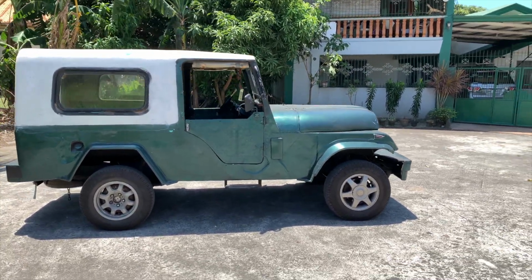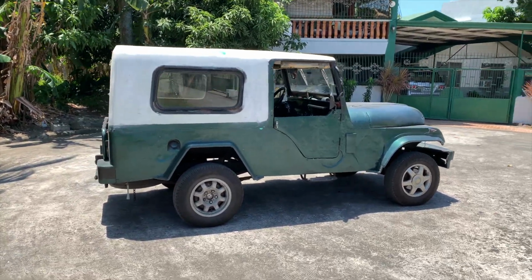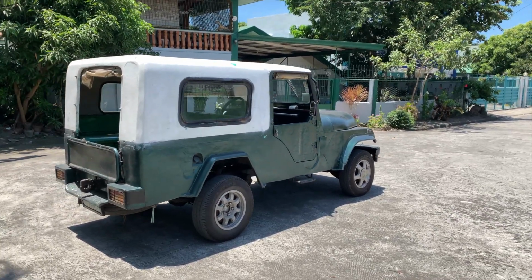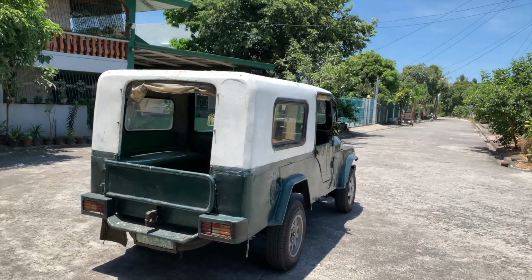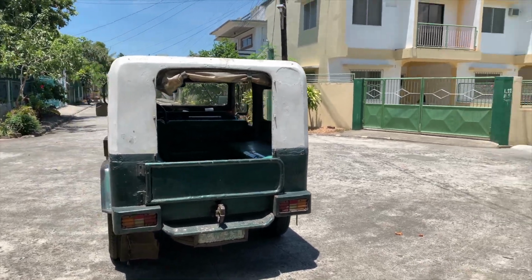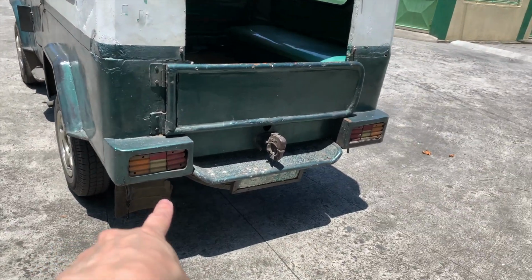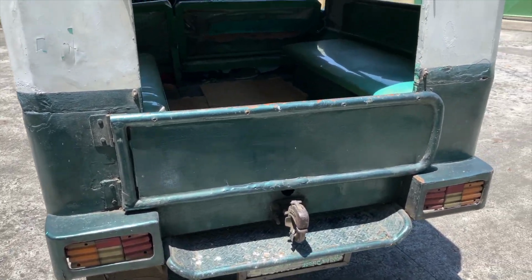So it was a Willy's Jeep, and then they chopped it up, they made it long, that way about 12 to 16 passengers could fit in the back. And then after Lolo got some other Jeeps to use for his business, they chopped it up again, and then they made this funny looking thing, so now it looks like a Frankenstein postal Jeep with a hard top. But let's have a little closer look. I think those are Mercedes G-Wagon taillights.